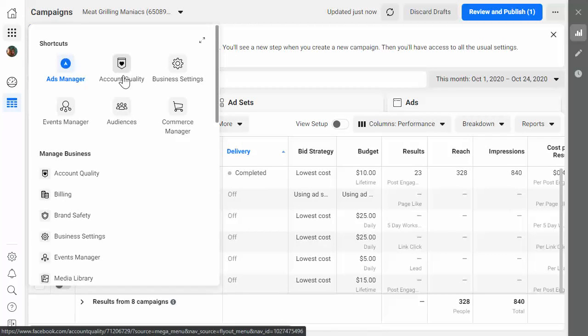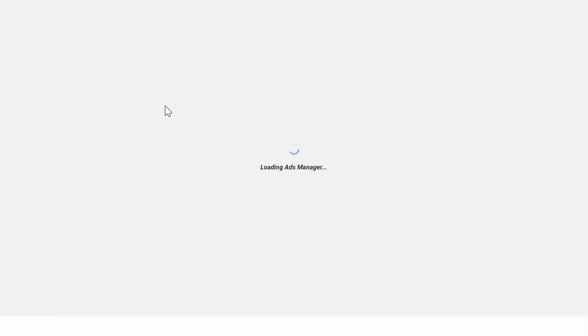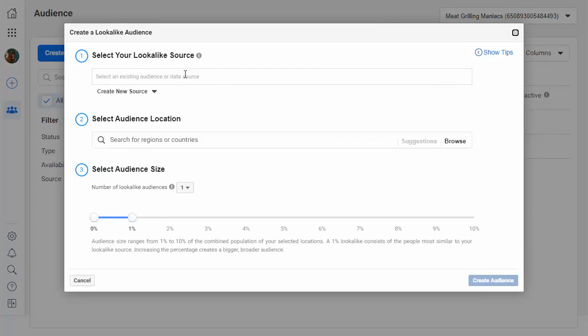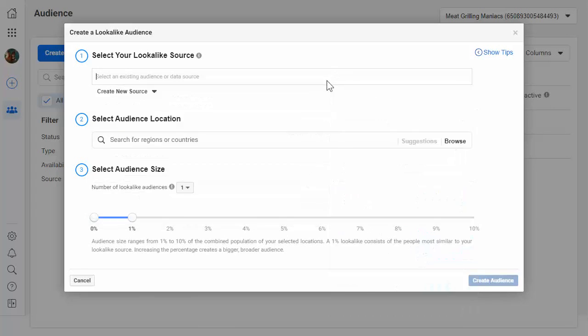So what we want to do is create some sort of audience based on the customers that we already have. So if we go in here, and as soon as this loads up, we can create what is called a lookalike audience. So what we want to do is create a source. Our source can be a lot of different things, but we want to take it directly from the customers.